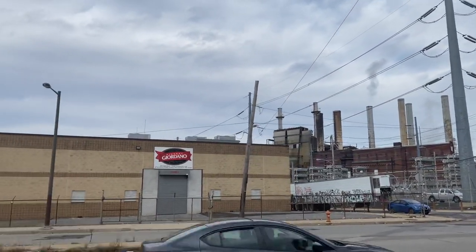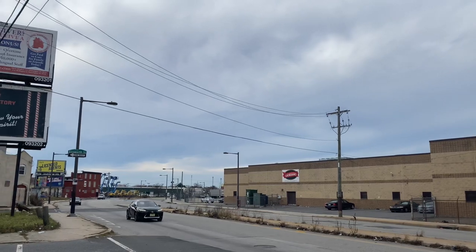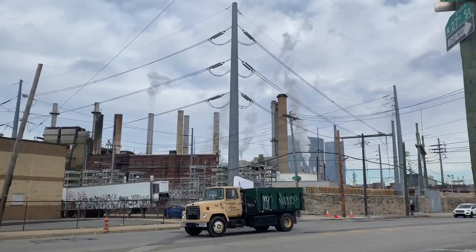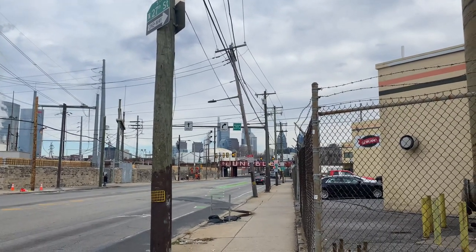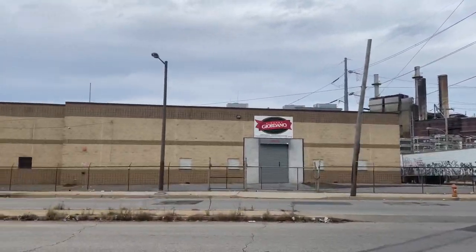Woo! All right, y'all. So, as you can see, show y'all this view, and here's the skyline. Y'all see the Philadelphia skyline right there? Y'all see it, right? That's the Philadelphia skyline. All right, let me go this way.